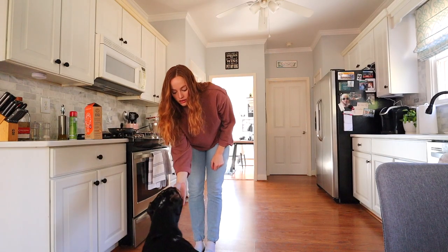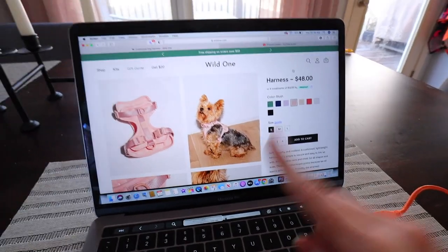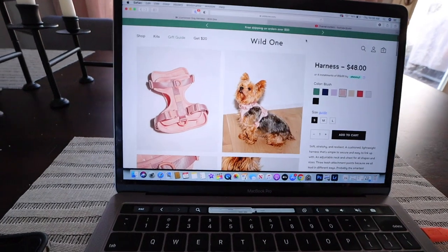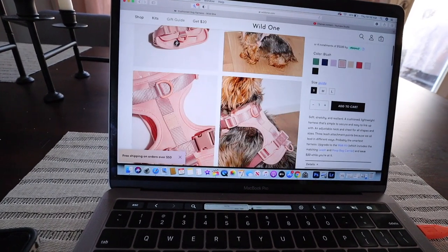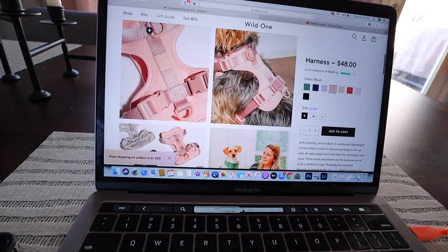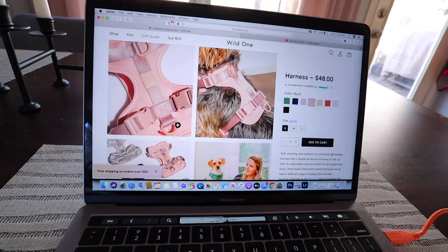Good girl. Enjoy. So this is the company that I'm looking at. I was right, Wild One. And they have this harness, which you guys can see. So they got a hook in the front, like I told you guys right there. And then there's two hooks in the back here.